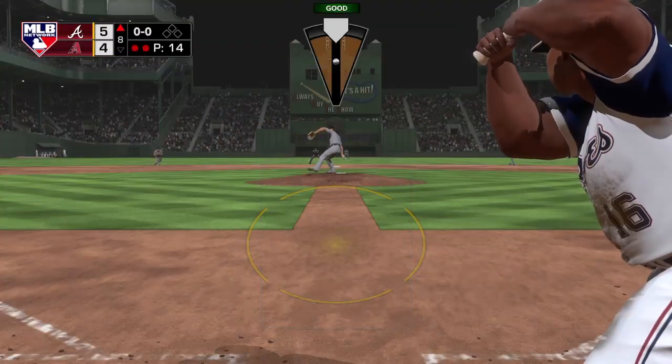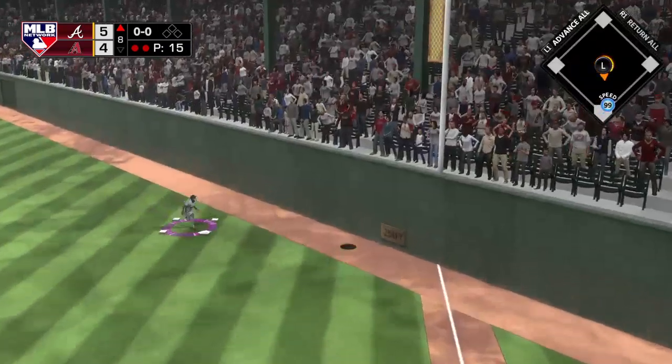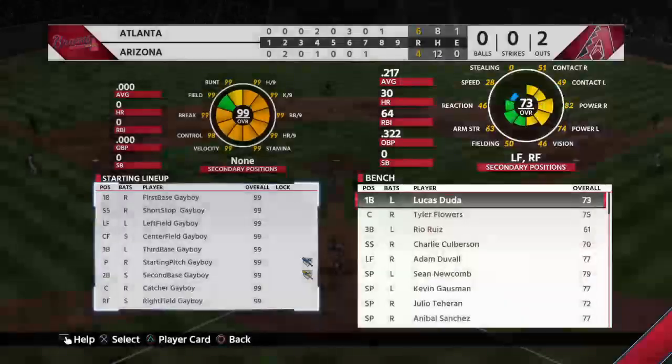Stepping in for the Braves, Country Breakfast Dirtbag. Swing and a drive to right. There it goes. Up onto the roof and gone.